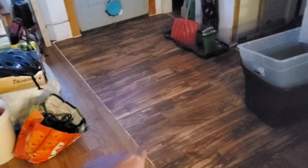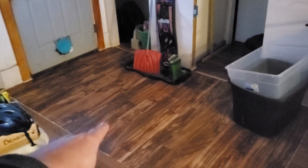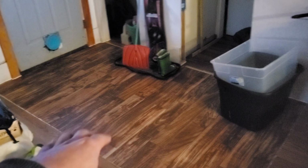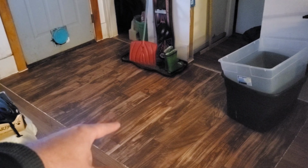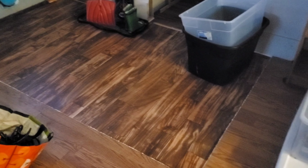And the trim is not done. Well, that's because when everything goes wrong and you can't afford it, you decide to do what you can. So there's the nice cat area linoleum floor. This is at Home Depot, by the way. It's really cheap. I think it was like 98 cents a square foot or whatever. And that worked really good. So there's our cat area.